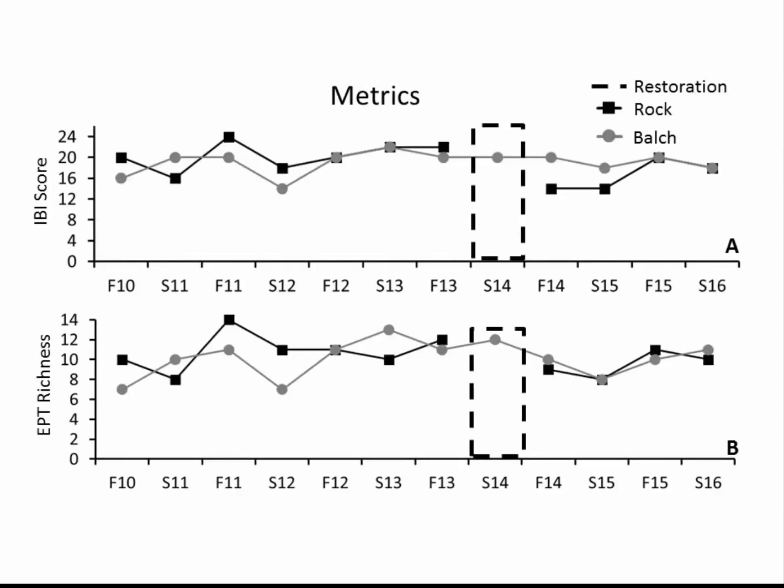And then we have the other biotic metrics. You guys are probably familiar with IBI scores, where you see here, the higher the IBI score, the better the conditions. So you see a drop and a return. EPT richness is another metric we use. And again, you see a drop and then a return to equilibrium.